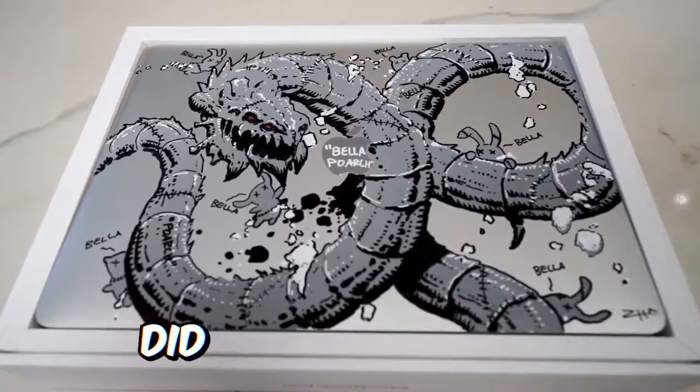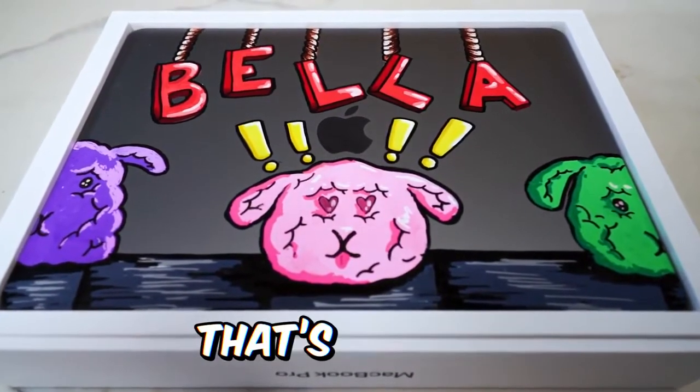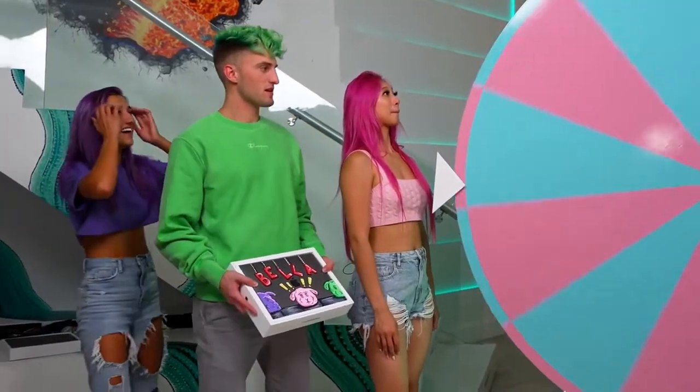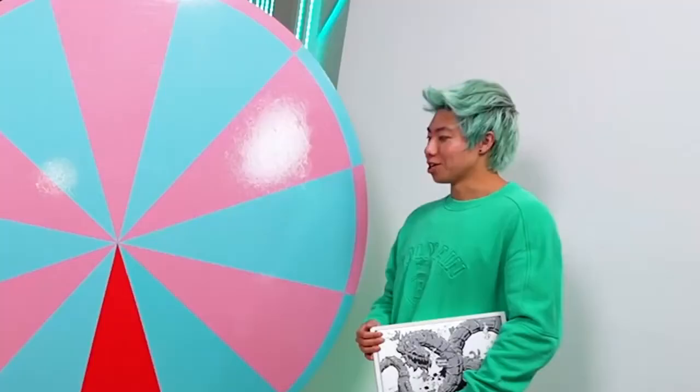The person that did this in an hour? That's crazy. The alpaca heads and the conveyor belt, it's so cute. I like this one. Yes! I just won $1,000 from myself. Oh, wow. We're gonna do one spin for both laptops. No. No. Stop. No. No.